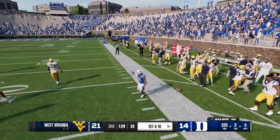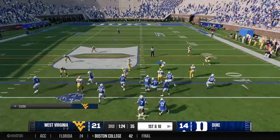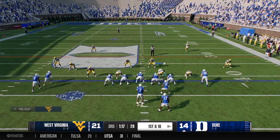Just masterful working that sideline and getting the toe down for the catch. The Blue Devils in the hurry-up. Just outstanding execution, continuing to work his way back through the football.